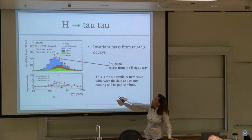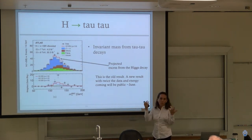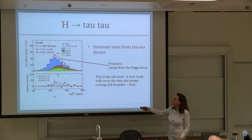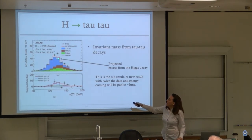You have the Z boson decaying into taus, and that's in blue. You have green, which is random quarks that you've misidentified with your boosted decision tree. You need to model how many you misidentify. And then the data is shown on top in black. So the red is the predicted Higgs boson stacked on top.